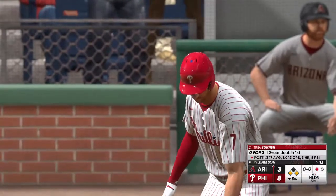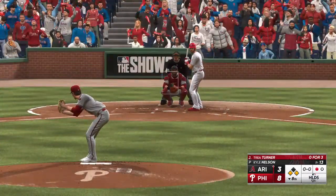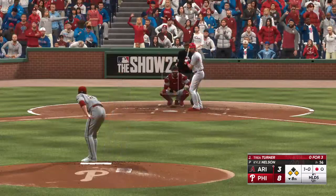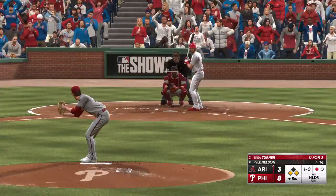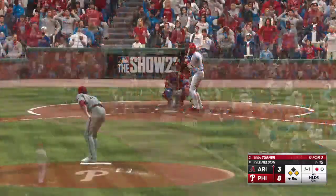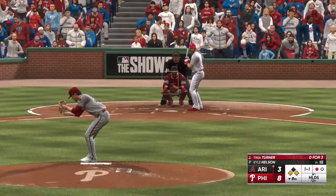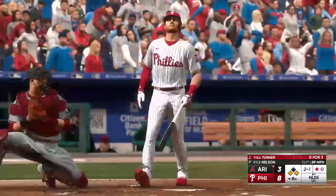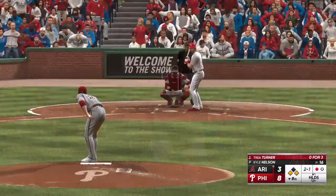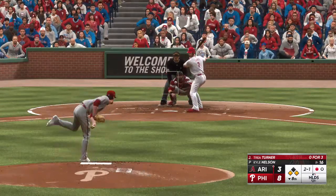Trea Turner at the plate. Third baseman playing on the edge of the grass, looking for the sac bunt. Pitch misses. Ball 1. Runners are at the corners, 1 away. Foul ball. Lefty out of the stretch. Runners at first and third. Could be some action here on this next pitch. Couple runners on. Probably a challenge pitch coming. Two on, 1 out. Just missed.